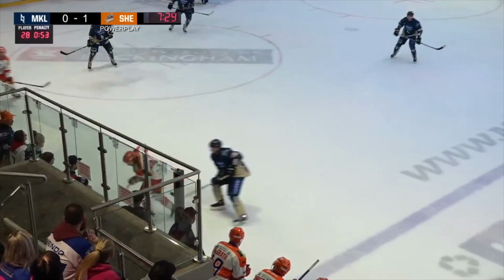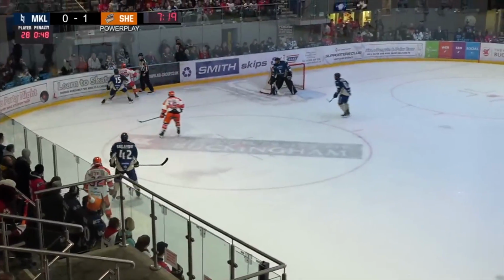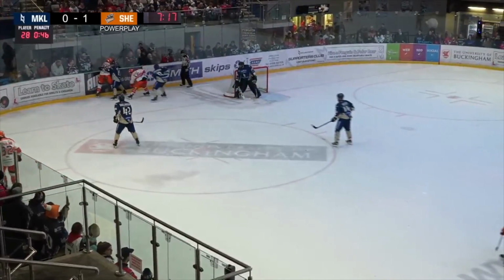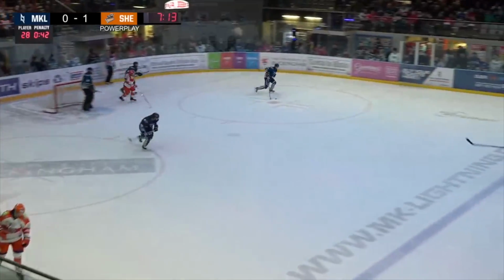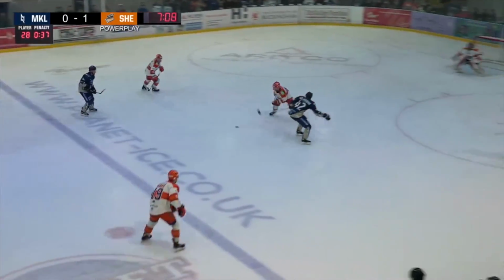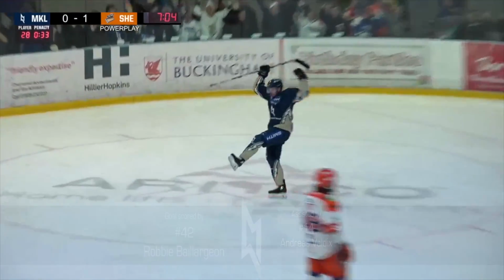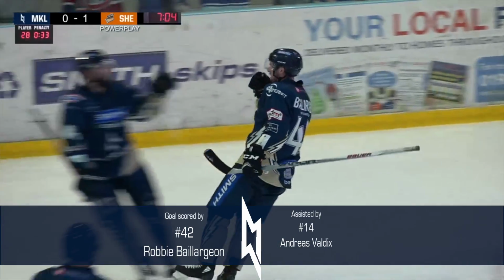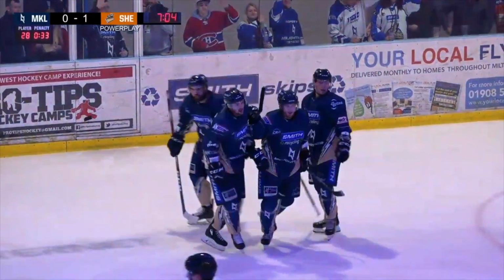Westerling, left hand side. James Griffin down there for Lightning. Westerling looking for options. Pelagion looking to put some pressure on the Swede. Griffin now just trying to hold Matheson up on the boards. Valdix will come away with it. 40 seconds. Pelagion now. Valdix picks it up again, goes backhand! And it's Robbie Pelagion from Andreas Valdix! Equals the scoring at 1-1.